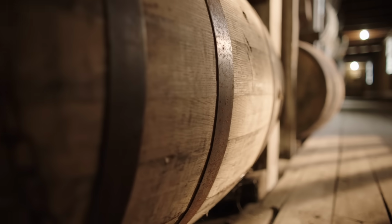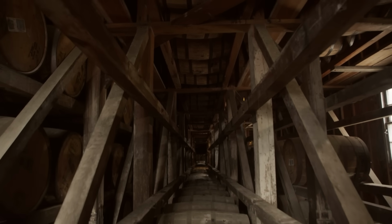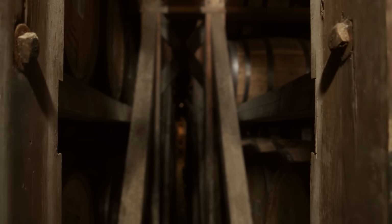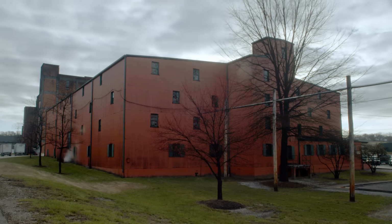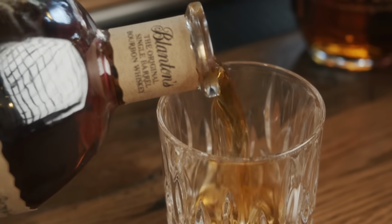In the hotter months, the whiskey expands into the porous oak. In the colder months, the whiskey is drawn out of the oak. Every time the whiskey goes in and out of the oak, the richness of flavor and color increases. Blanton's is left undisturbed for years, so these natural flavors and deep color have time to saturate fully in order to reach full maturation.